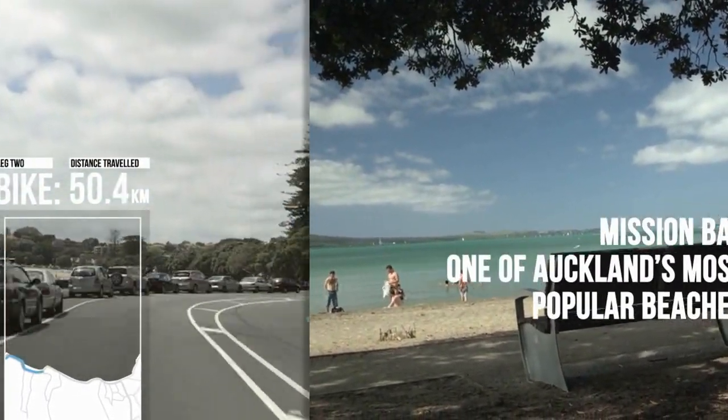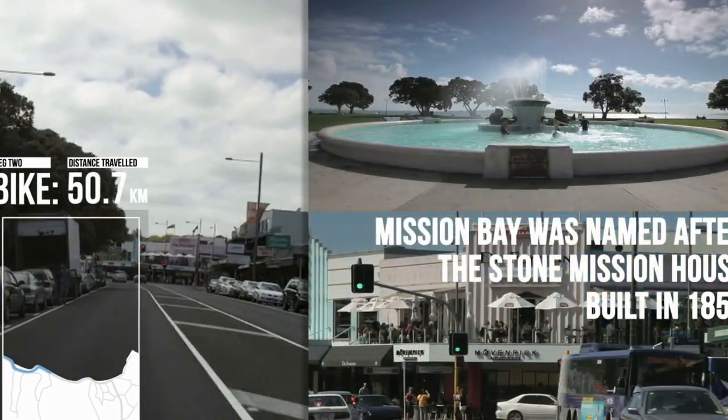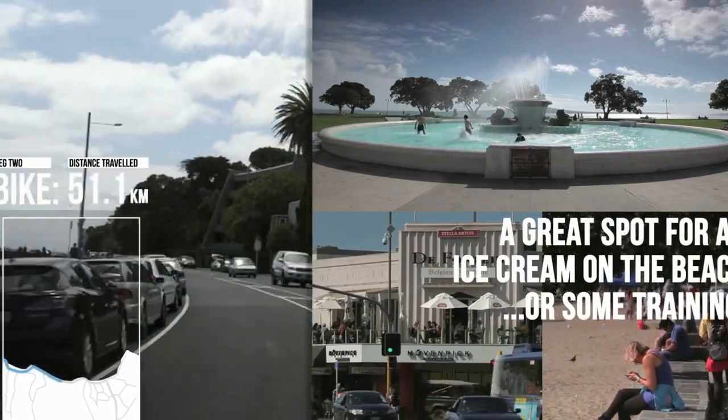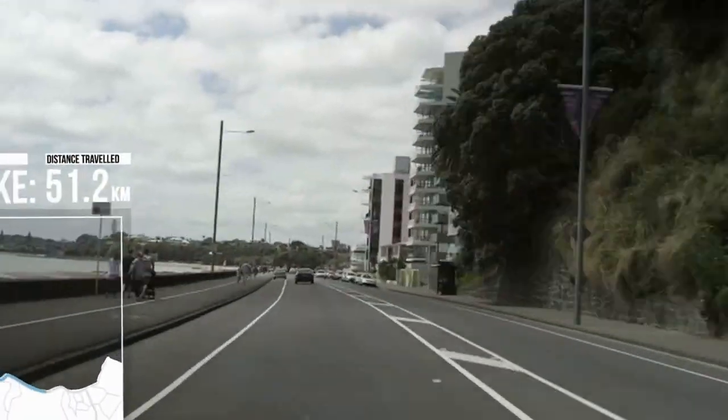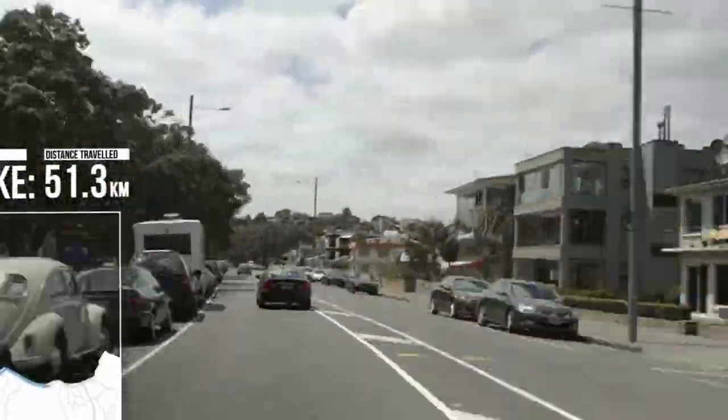Yeah, Mission Bay is one of my favourite places on the course. Great restaurants, and there's always a lot of spectators here, and they'll be cheering on the athletes and hopefully giving you guys a lot of support out there. And another few fast corners around here. Don't need to worry about speed or anything. You can hit them well.